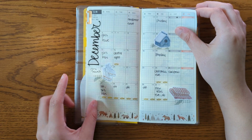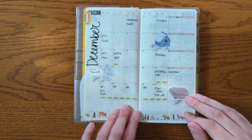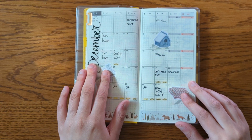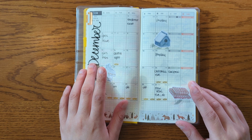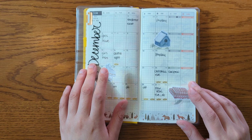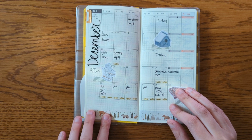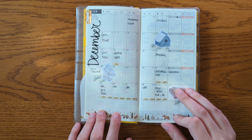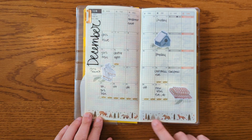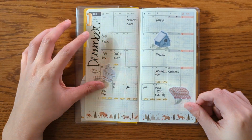This is December. I really like the way this monthly turned out. I like these stickers. I found them on Etsy. Her name is Made by Fia, so if you want these, I think she still has them in her shop. This washi tape came in some Happy Mail from someone on Instagram, and I don't think she knew where she got it. So if you see it, let me know, because it's super cute. And then this December sticker is from Hobby Lobby.